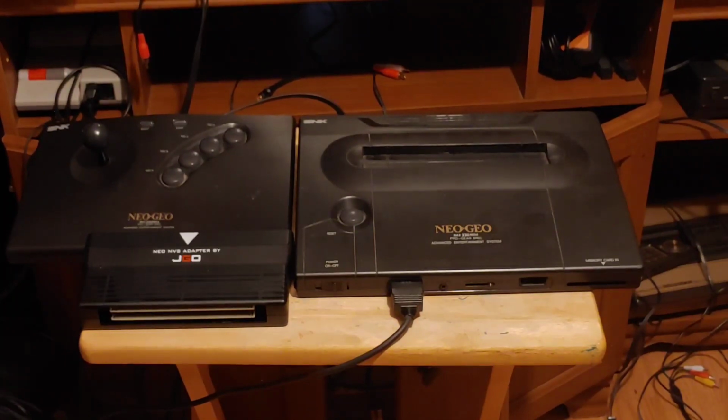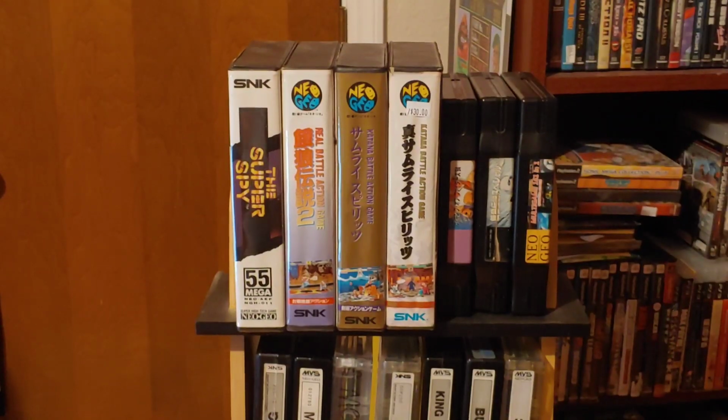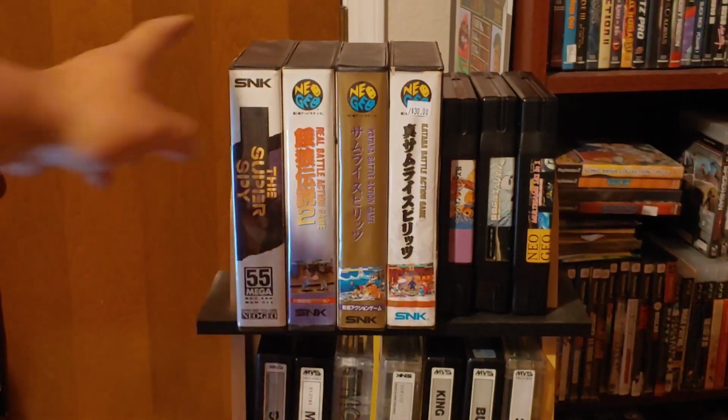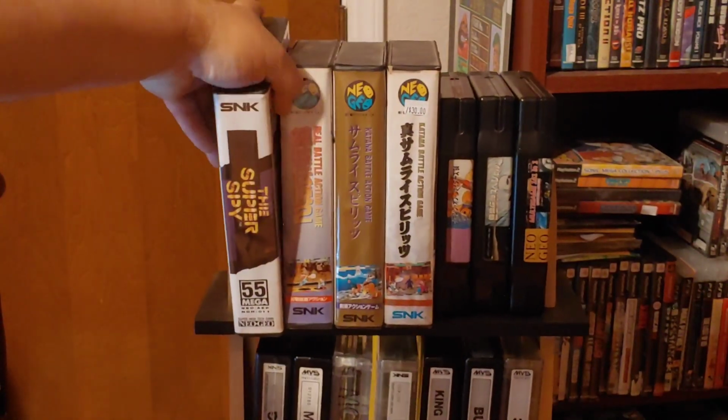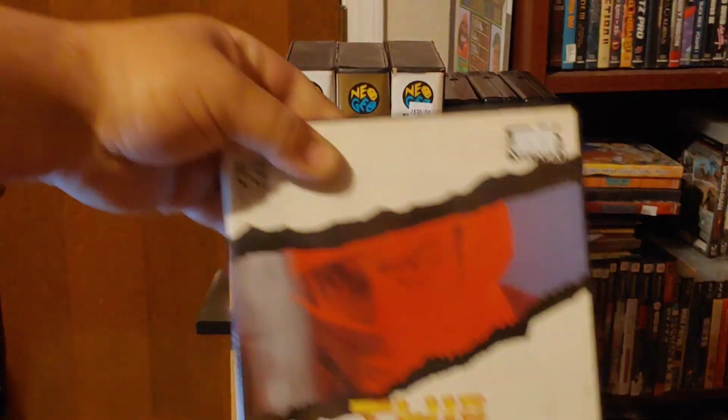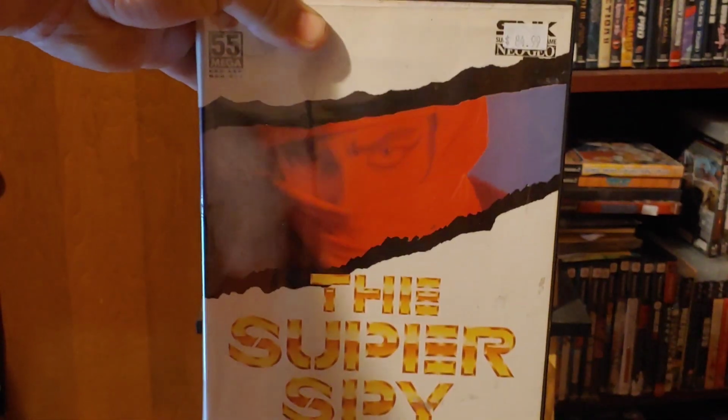So what I'm going to do now is pull out the shelf with all the games, and I'll show you what I've got in the collection. On top are my Neo Geo AES games. I've got four of them in their cases. Let me show you what one looks like. I'll pull it out of the shelving without dumping the whole thing. So here's one.